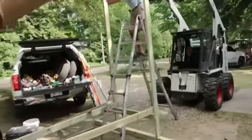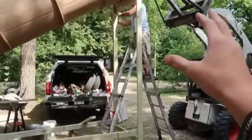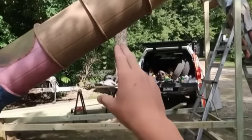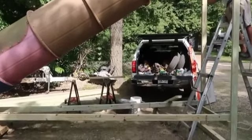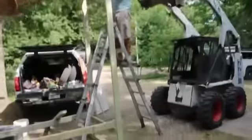Little update. We got her pretty much just resting. We could take the Bobcat away now. We should probably do a support though. Crossbars across here, and then we're gonna do one extra bar for me when I go down because I'll need it. Otherwise we're getting pretty close.